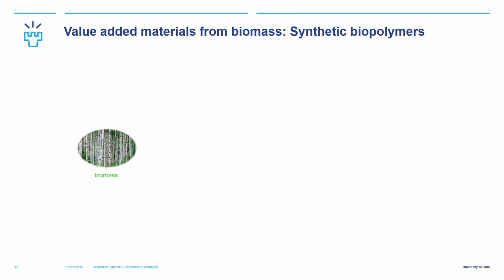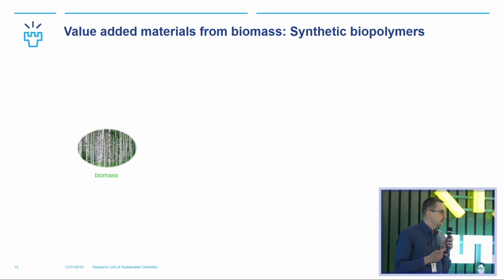And my topic is HMF and furfural-based synthetic biopolymers. In the production of synthetic biopolymers, we can utilize any type of biomass. It can be wood or something else. But the main components which are produced from the biomass, which are important for us, are HMF and furfural.